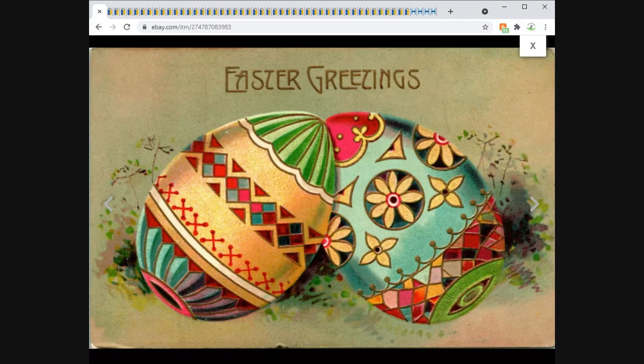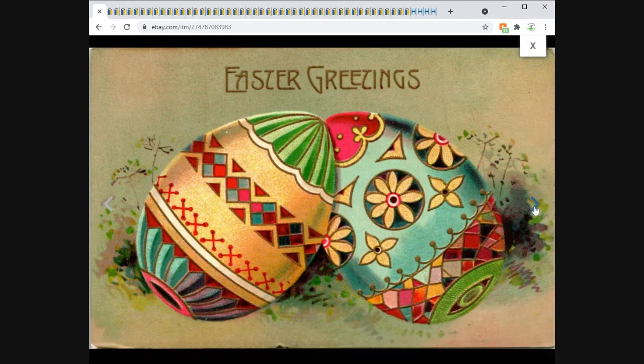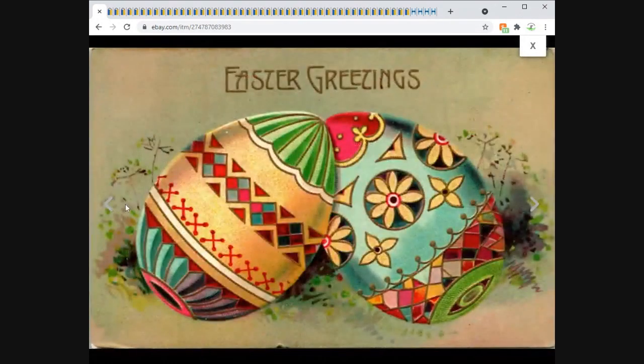As far as an Easter card goes, the decoration on these eggs is just so cool. The artwork alone is enough. It's divided back. It's got the date here, 1913, but we don't know. Really, really nice embossing. Just a nice card. $11.95, free shipping.